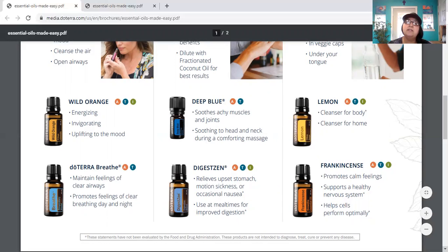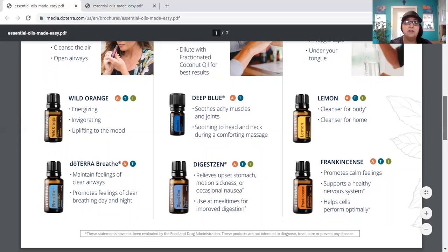Wild orange is an amazing oil for energizing and uplifting. It is an aromatic, topical, and internal oil, and it is very good for uplifting the energy and the mood in a room. So perfect time to use it. It is also one that can be a good cleanser as well.